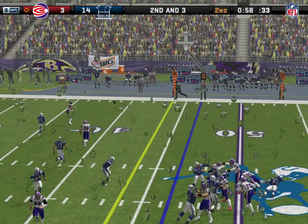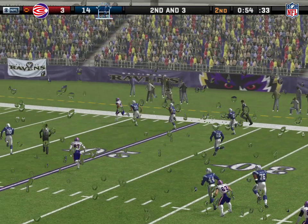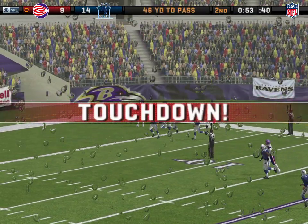It's a blitz. Quick throw, and he makes the break. The 30. The 20. The 10. The 5. Touchdown, visiting team.